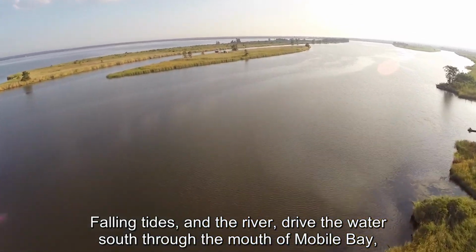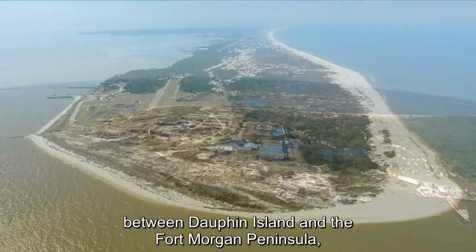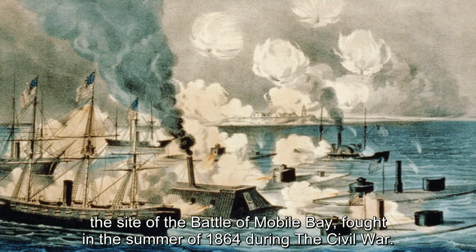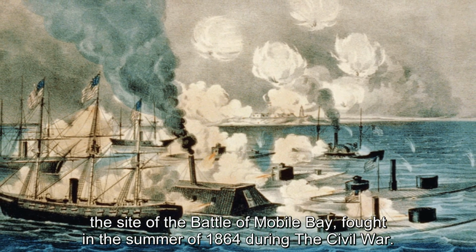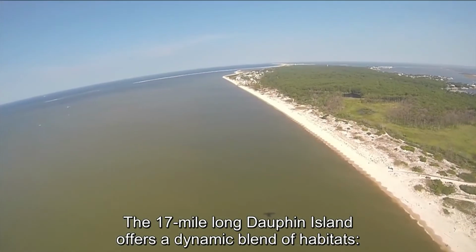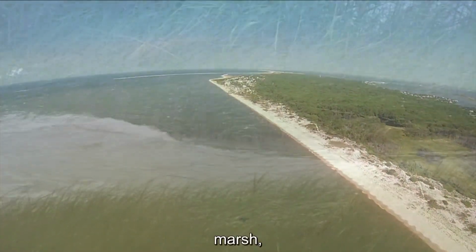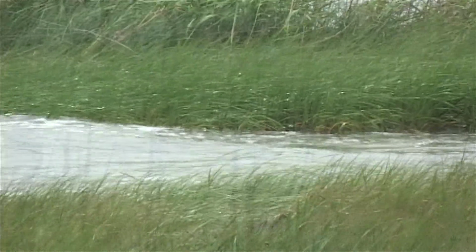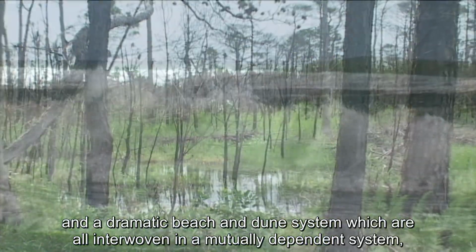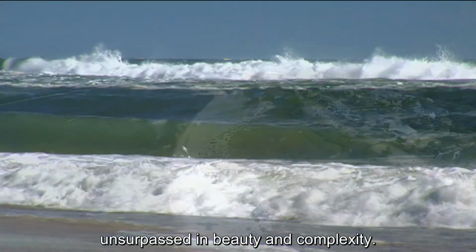Falling tides and the river drive the water south through the mouth of Mobile Bay between Dauphin Island and the Fort Morgan Peninsula, the site of the Battle of Mobile Bay, fought in the summer of 1864 during the Civil War. The 17-mile-long Dauphin Island offers a dynamic blend of habitats: marsh, maritime forest, and a dramatic beach and dune system, which are all interwoven in a mutually dependent system unsurpassed in beauty and complexity.